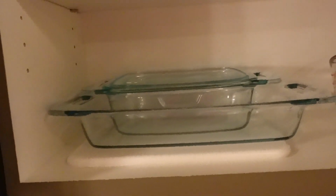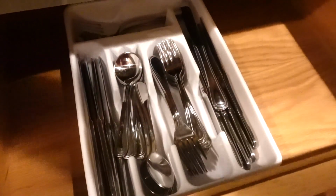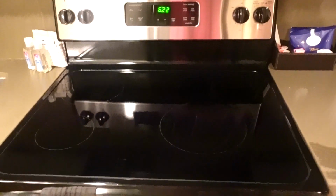Oh, all kinds of Pyrex. Colanders. A lemonade maker. Here, silverware. Trash. Our lovely oven. Microwave. It's like my microwave oven. Oh, it's nice. The plates and bowls. Coffee mugs. Glasses. And a popcorn bucket. How fancy.